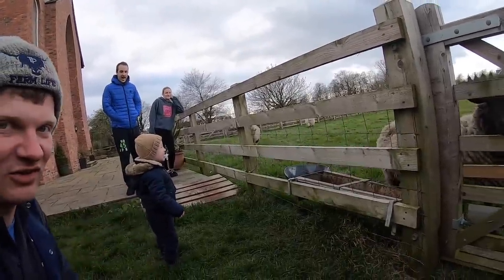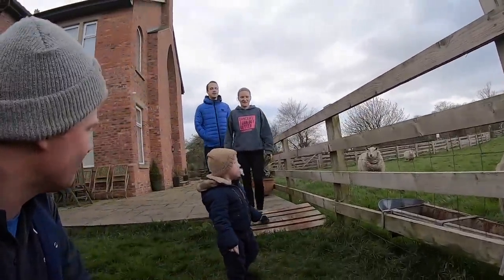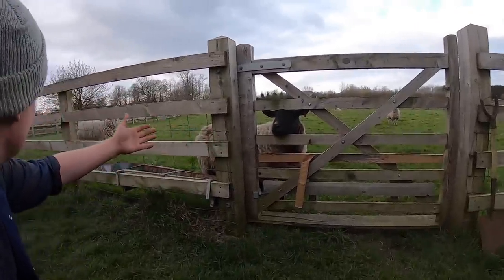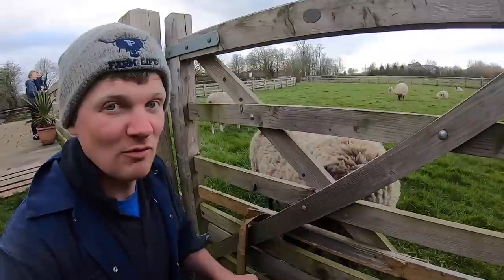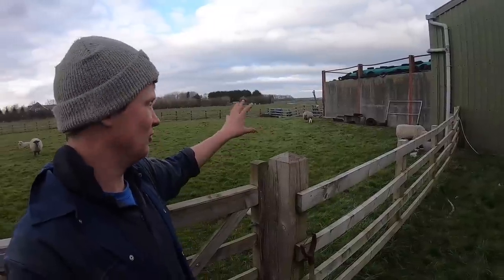Isn't that the cutest thing you've ever seen in your life? So today is a very exciting day. Isn't it exciting, Fred? Yeah, it's exciting. We have Buttons, who we did a live lambing with last year. But this year, we've just had our first ewe lamb, which is really, really cool.